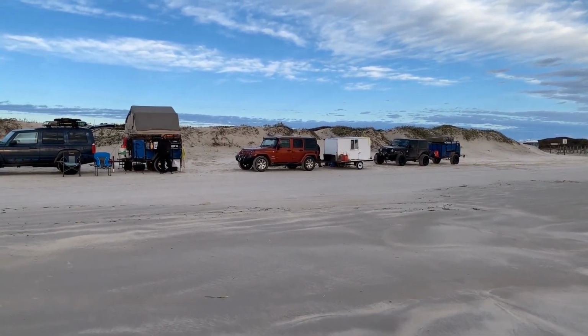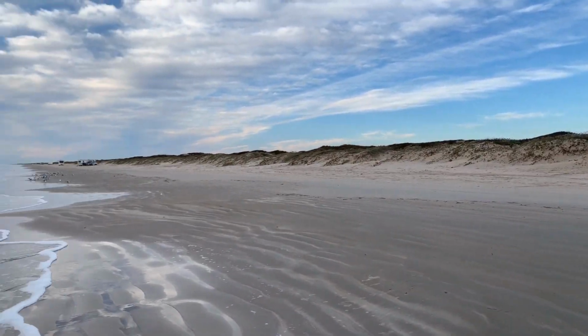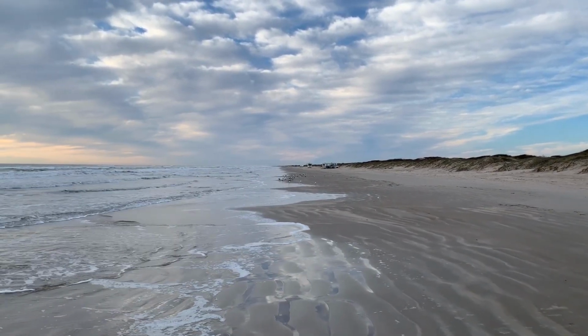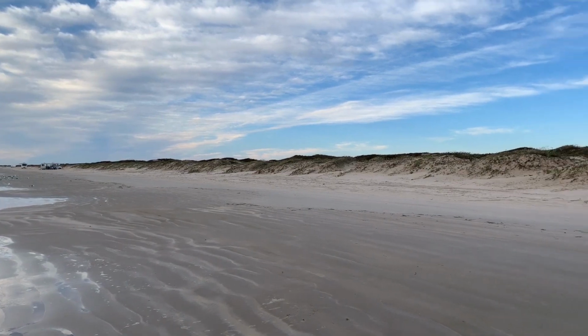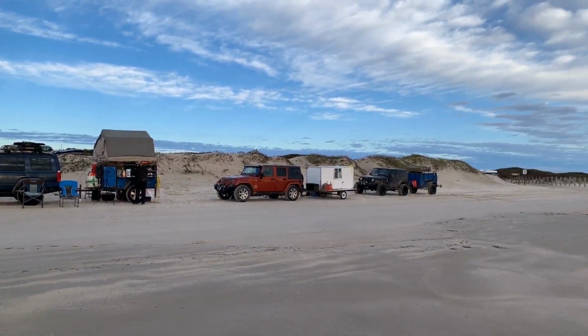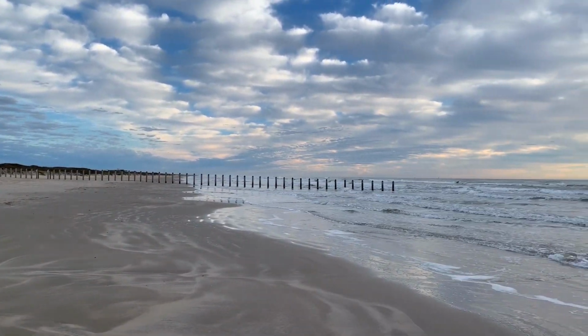This is where we camped last night after the, I think, 3 or 4 hour drive through the loose sand and all that stuff. Doesn't get any better than this. So, do I recommend Padre Island? Well, of course I do. I'm partial.